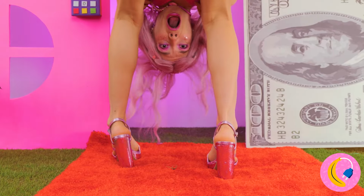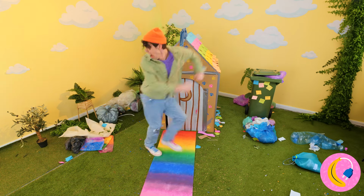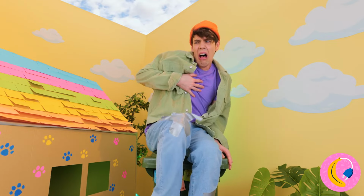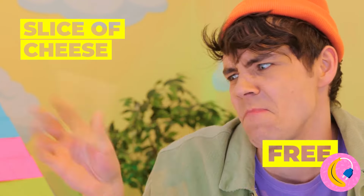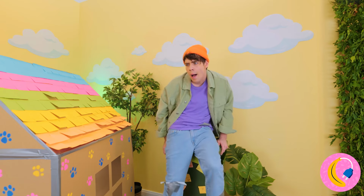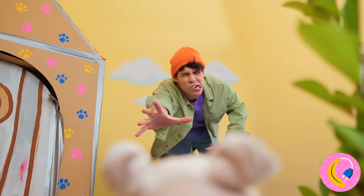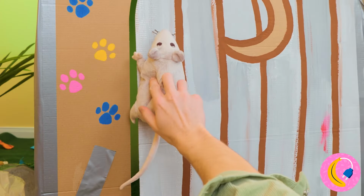The rat's another story, don't worry. Cheese will distract him. But let's not scare him off. He'll be our new doorknob. Let's peek inside.